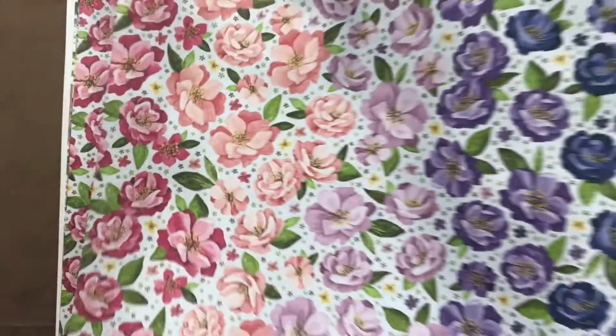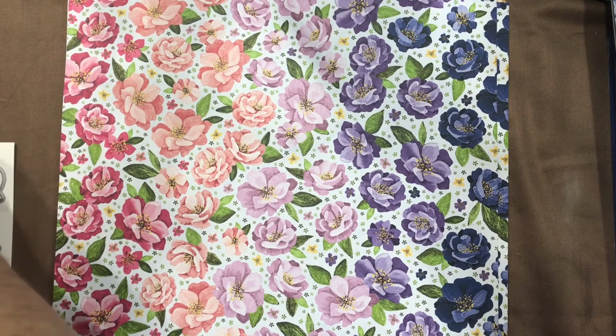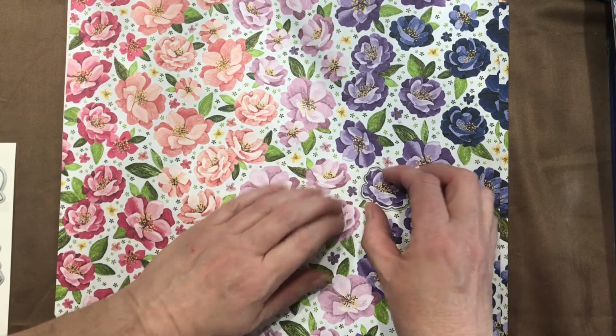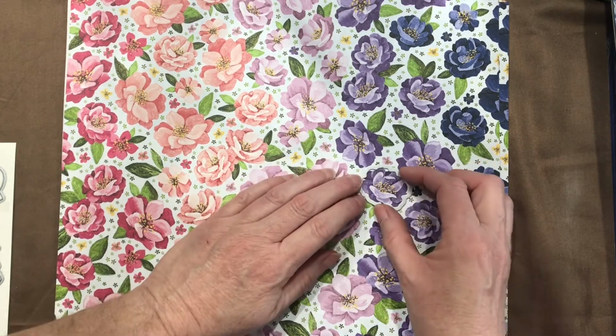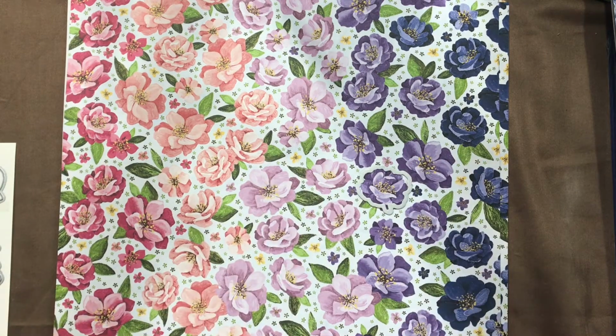And then we have these. And I think this is where the dies come into play. I think. Yeah, see? Whoops, I guess if I turn it over that helps. That'll help line it up. But see, that'll cut that flower out just perfectly. And then the bigger one as well.